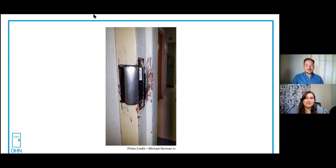Okay, Mia, at first glance, what do you see? This one's a doozy. I don't know if it's the red paint underneath the white paint, but this looks like a murder scene to me. Somebody has committed a crime here. Yes, someone should be locked up for damaging this hardware. Hopefully the electric strike still works so you can lock this person in the room.